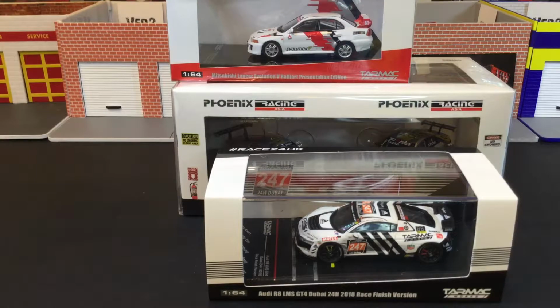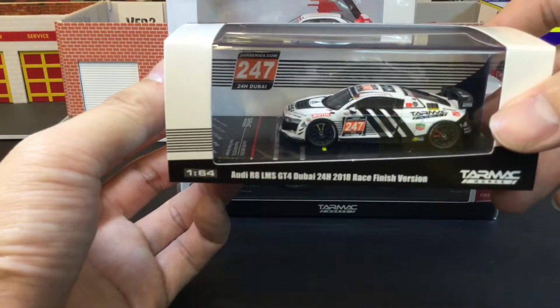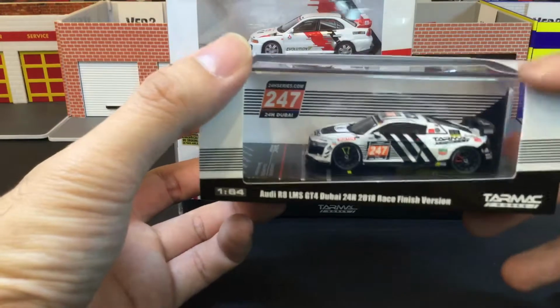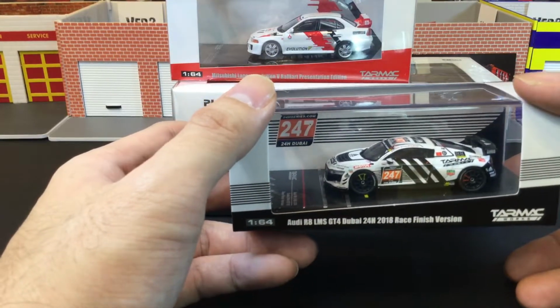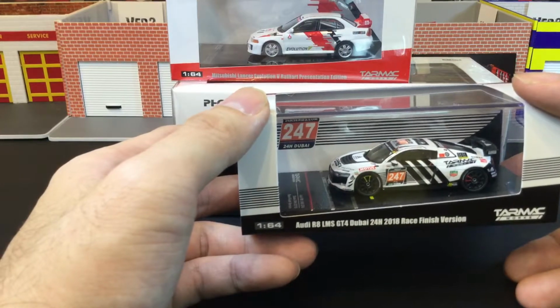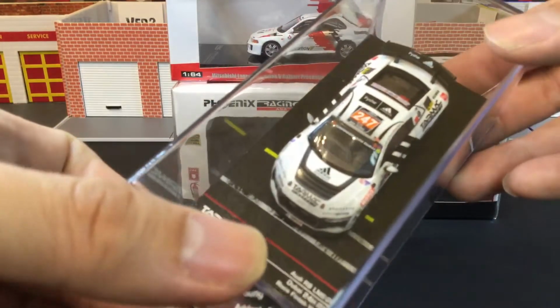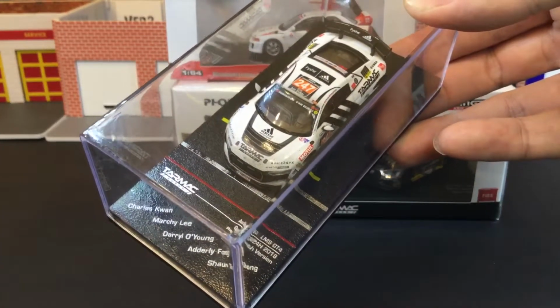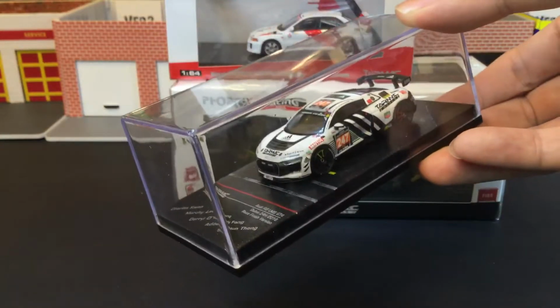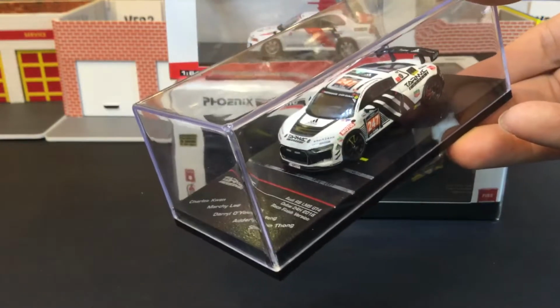The first one I got was this, the R8. Now they have already released the container version. That was actually a regular release, if I'm not mistaken. Oh no, it's not a regular release. It's actually a limited edition as well. So the key difference between the container version and this one is this is weathered. So this one you can actually see the finish line, and I would call it the weathered effect. I'm not sure you can see it from the camera. Let me just, there, I think you can see it a bit now. You see it's not completely white. So of course, I will do a separate video on this, so do stay tuned.